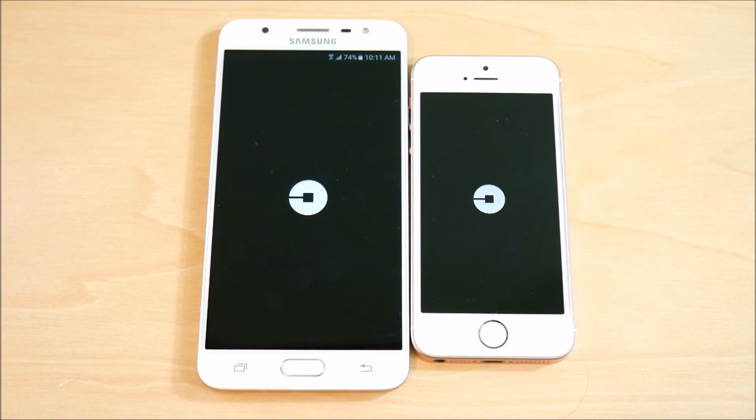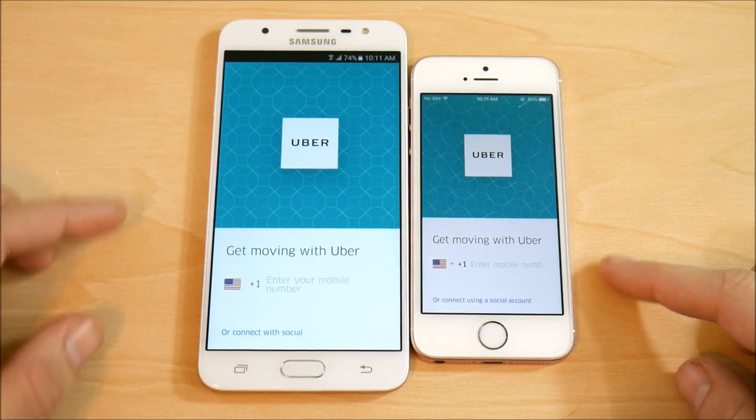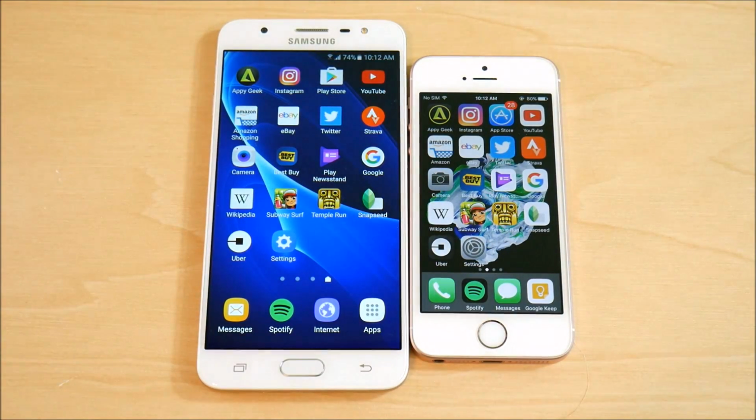Let's go to Uber. The J7 is also a beast for its price, and it continues to impress me every time I turn it on. The J7 Prime did win that one, I would say. So the J7 Prime gets a couple wins here, and let's go into settings here. And you can see J7 Prime looked to have won that one.